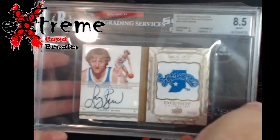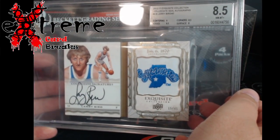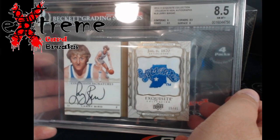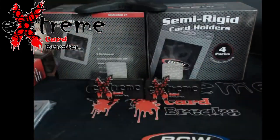I do like Upper Deck. Grading an 8.5, not bad. Surface is what really got it. I think if we would have got a 9 on it, it still would have been 8.5. But pretty cool. Let me put it back in the bag.